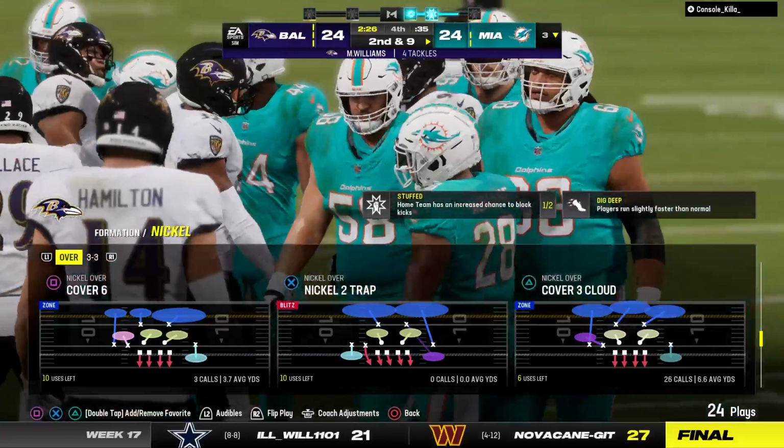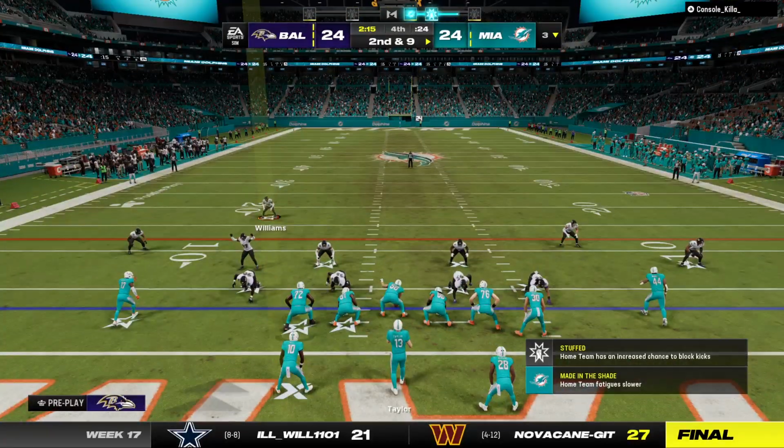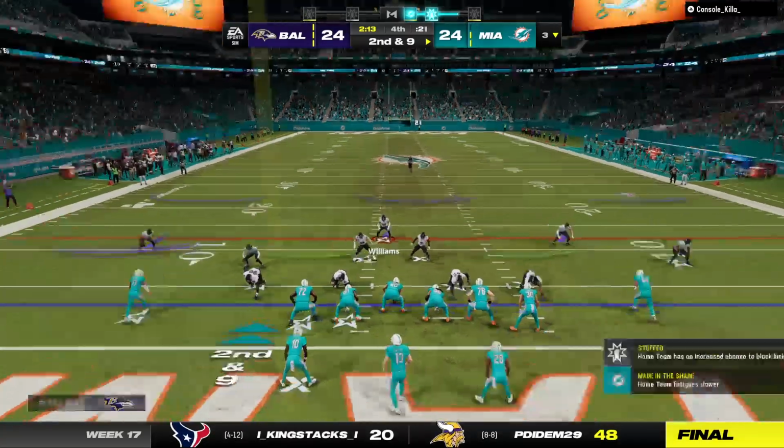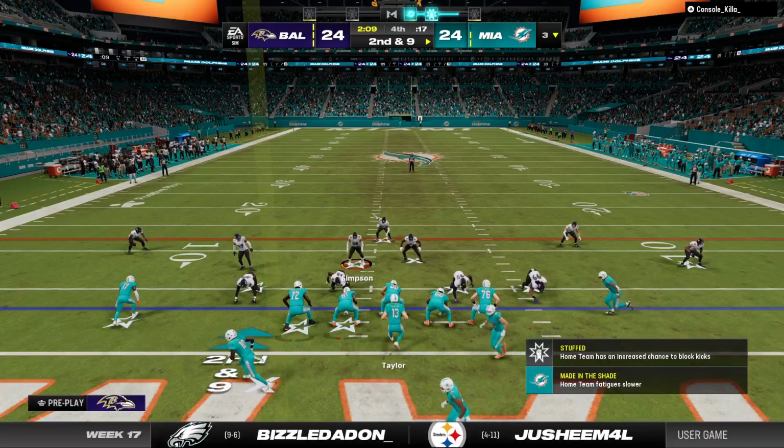Well, not a game that you're going to go crazy about, but when you start at your own 2-yard line, any type of space is good for the offensive guys. Yeah, you just can't go backwards from here. They did it. Now we'll see if they can keep it on schedule here on second down.